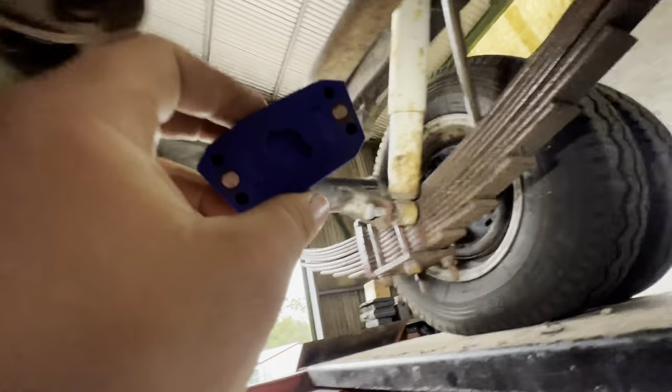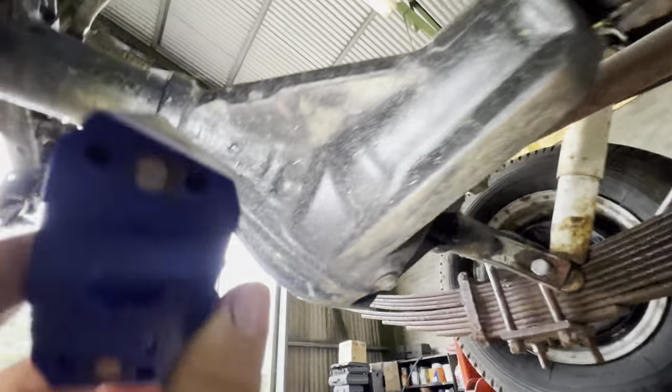Brakes aren't leaky. Diff, not leaky. The fresh paint on that's holding the oil in.